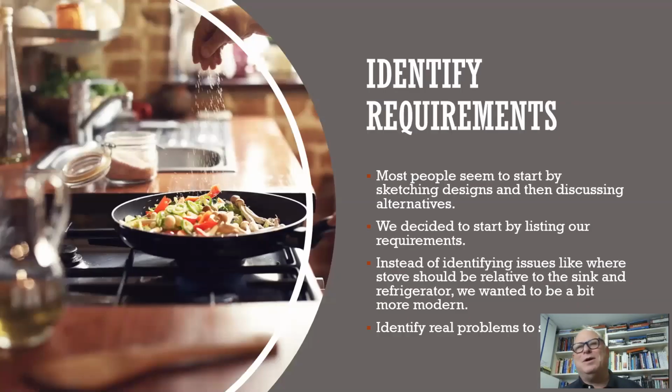And of course, the first thing we wanted to do during our trip, other than just sit down and enjoy the view, was to try to identify what the requirements were for our kitchen project. Now, most people, when they think of renovating a kitchen, start by drawing diagrams of what they'd like the kitchen to be, and then exploring the alternatives and comparing this design with that design. But we decided instead to take a pragmatic approach, like I learned in software engineering: start by listing the requirements. And instead of identifying issues like where the stove is going to be relative to the sink, we wanted to be a bit more modern. So we wanted to identify the real problems to solve. What are the real problems that we're trying to solve, and try to enumerate them? So we took a look at that.